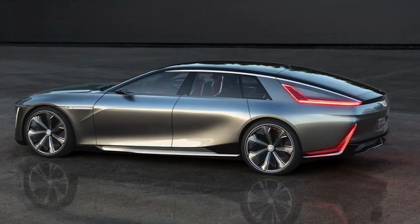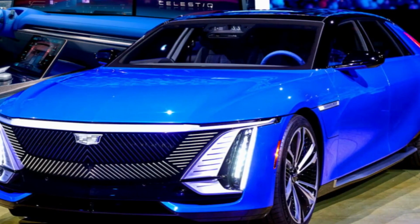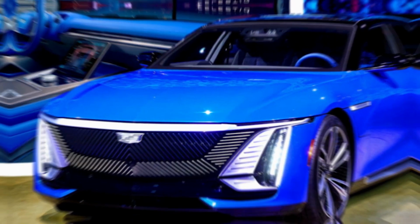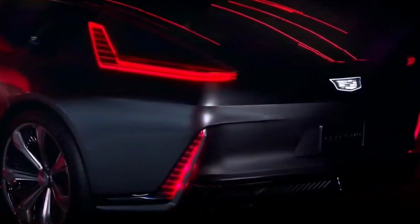Will this be enough to lift Cadillac from the shadows? We'll see when we get a chance to drive one. What's new for 2024? The Celestiq will be produced as an all-new model for Cadillac's 2024 portfolio, but don't expect to see it on the showroom floor of your local dealer. Celestiqs will be custom-made to each customer's preferences and will most likely be delivered as secretly as they were purchased.